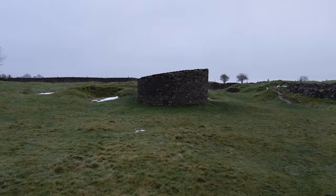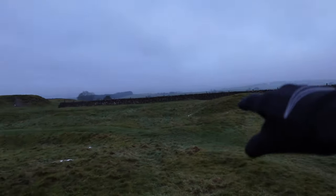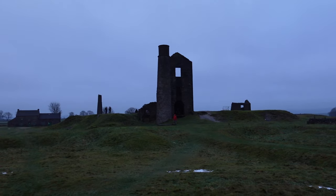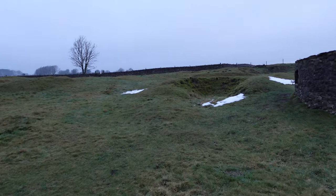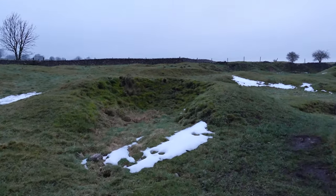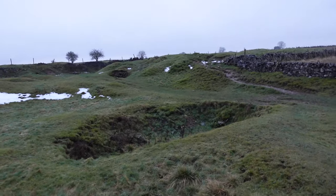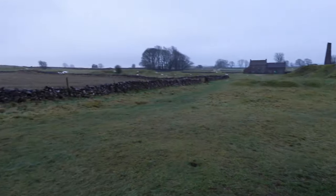Here we go. So this is the gunpowder store. And again, these rakes are everywhere. There's Phil. See how big that chimney is, because Phil's about 20 foot tall himself. Okay, so these are all little mine shafts. There's one there. It's actually pretty close to the gunpowder store. And there's the adit, I think, just there. You can see that. We'll come to that in a second. Let's get in here then.